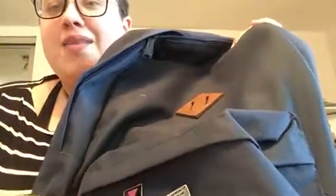I have 3 pins on it. This is from the African American Museum in DC from a recent trip to DC. This is a pink triangle from the Holocaust Museum in DC, and this is a little black cat on a book from the Library of Congress. I live in Canada, but I recently took a trip to Washington, DC.